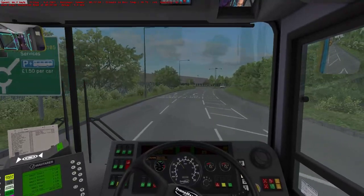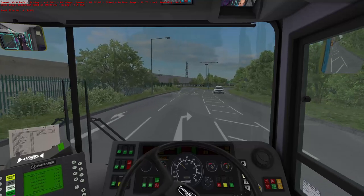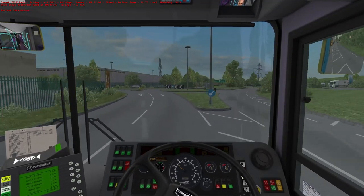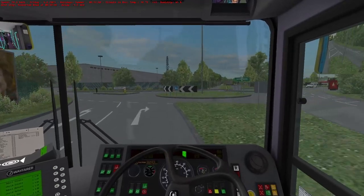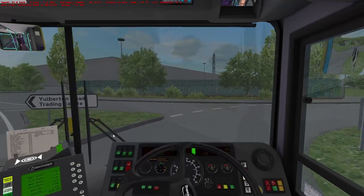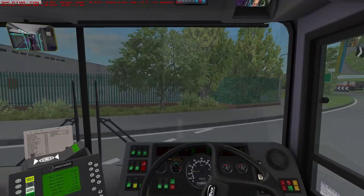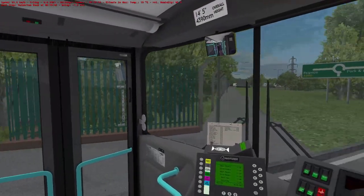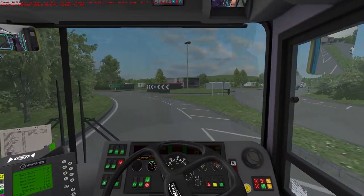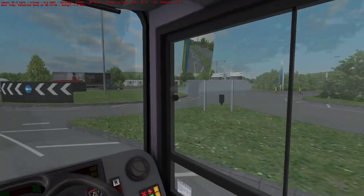Nope, we want to go right here, don't we? Yeah. Stay in this lane, because we're coming up to the park and ride now, aren't we? Yeah, Yulbutton Road, that's roughly where the park and ride is. Oh, sorry, where are we going? I think he was going the other way as well. He was just in the wrong lane. Oh, hang on. Wrong button on the wheel there. And then pointing his left.